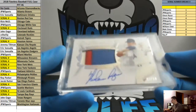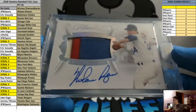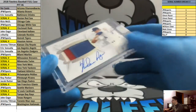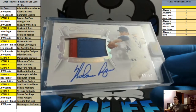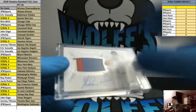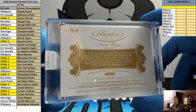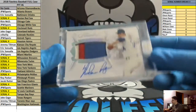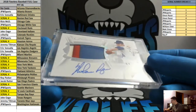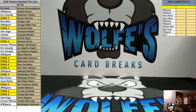And last up, there he is, 3 out of 10. Nolan Ryan, patch autograph for the Rangers, John G. There you go, John. Three out of 10, Nolan Ryan, game used patch autograph, Texas. Nolan Ryan, John G. Nice.